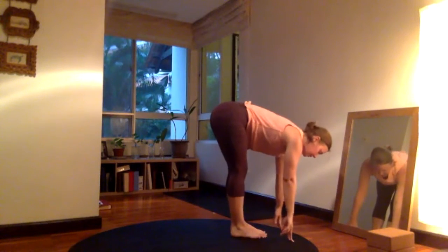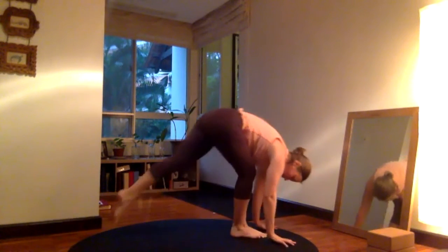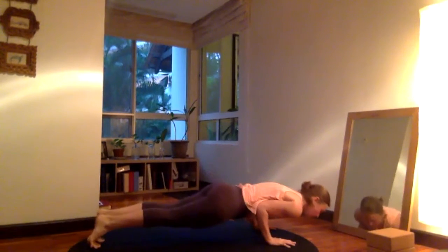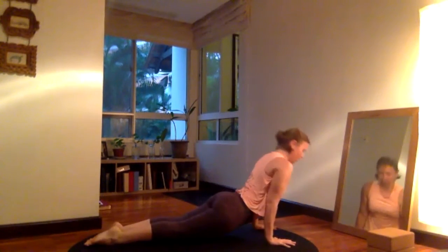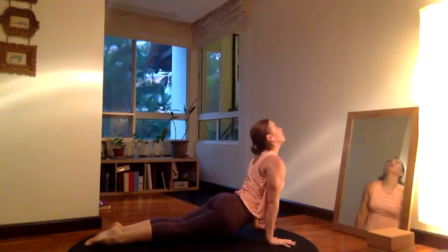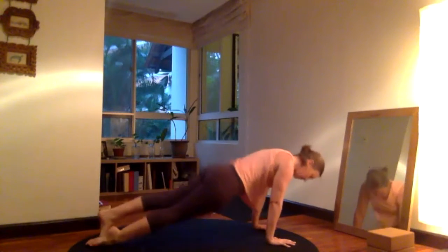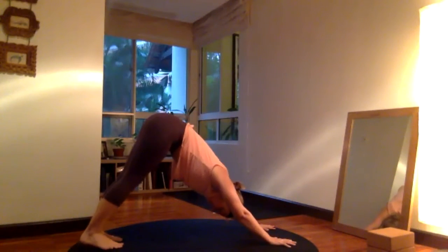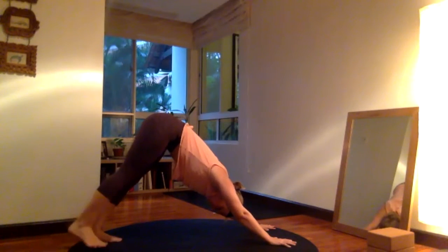Inhale, half lift. Exhale, plant, step, walk, or float it back. Lower yourself down, maybe a chaturanga. Inhale, upward facing dog or cobra. Exhale, lift and push the hips back. Downward facing dog. We'll come into our hip opening series.